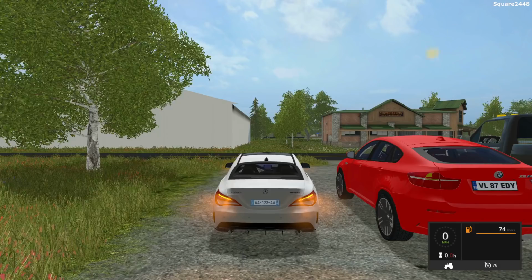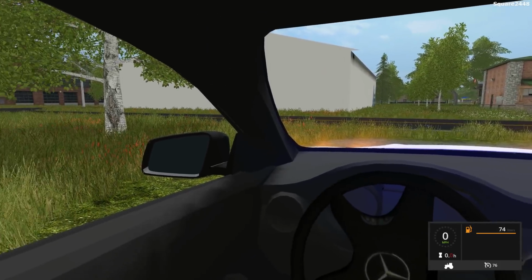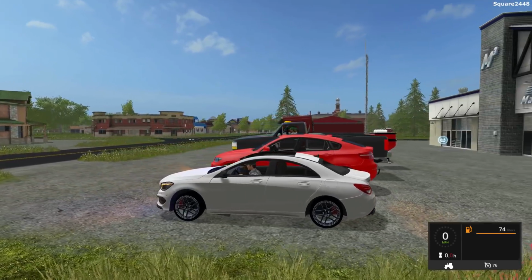And now this is an AMG, which is Mercedes Performance line, which is pretty cool, and it's a CLA 45. Once we hop on the inside, it goes 76 miles per hour, and on the interior view, it does have a working steering wheel, but no working mirrors, and it does not have a detailed inside view, which is okay. But as you guys can see, this is one very cool car.